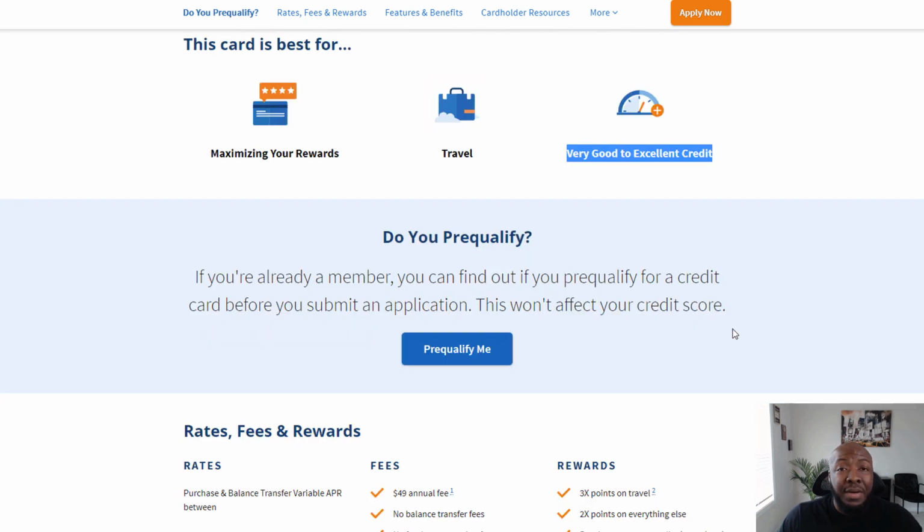So how can you get that soft pull when you're trying to see if you can get this? You want to try to pre-qualify to see if you qualify for this card. And also you can try to get a soft pull by trying to apply for it within the portal, which is within the app for Navy Federal. So these are things that you want to do just to see if you can get approved for it.